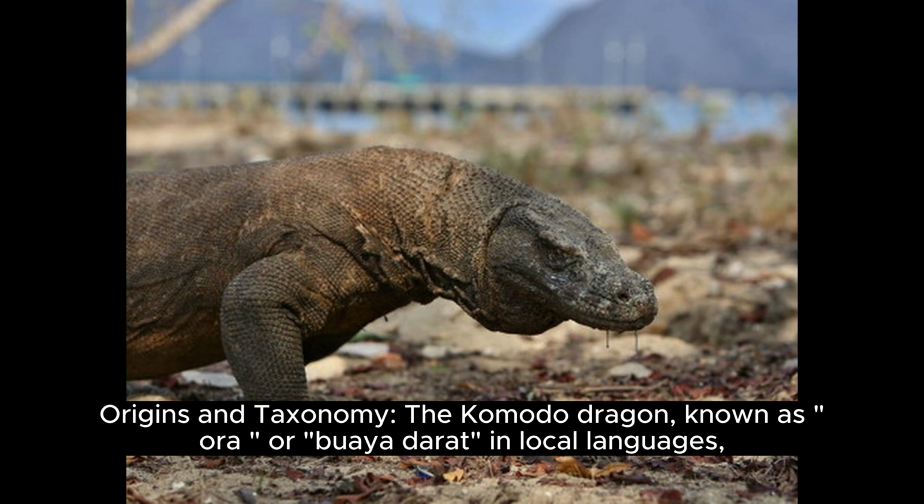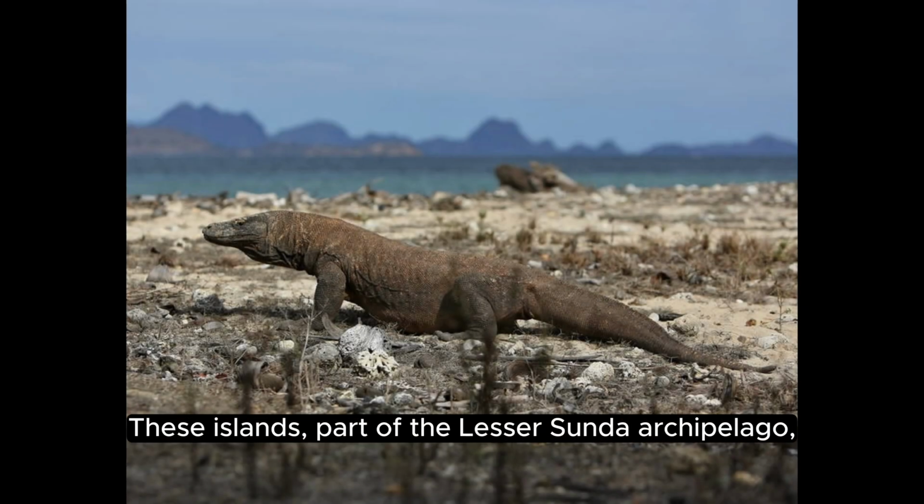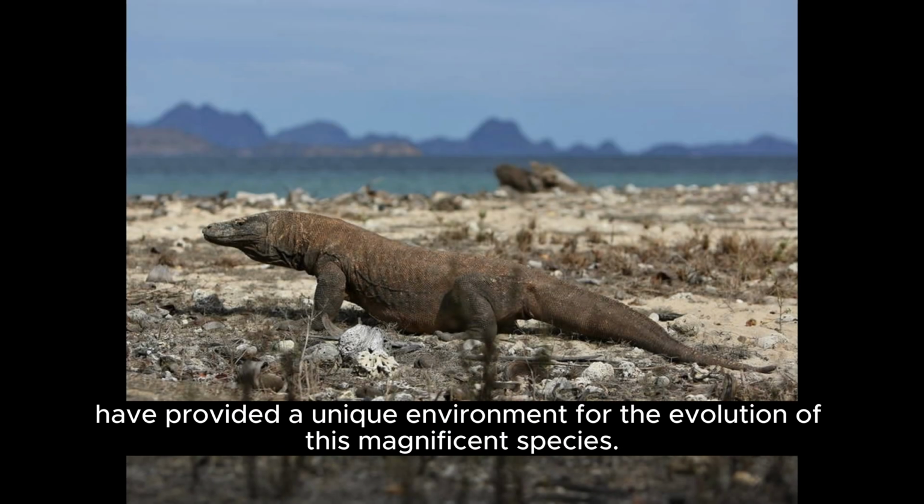Origins and taxonomy. The Komodo dragon, known as Ora or Buaya Darat in local languages, hails from a handful of islands in Indonesia, the primary one being Komodo Island, from which it gets its name. These islands, part of the Lesser Sunda archipelago, have provided a unique environment for the evolution of this magnificent species.